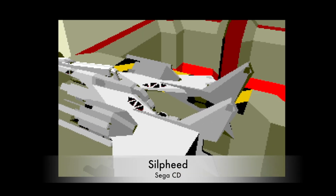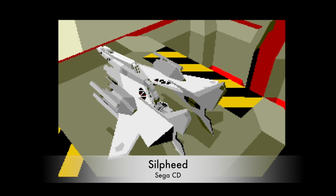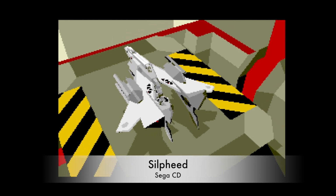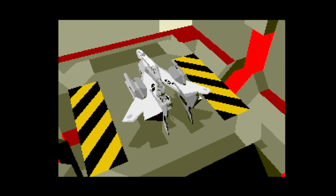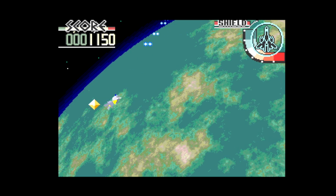Next up, we've got Silpheed on the Sega CD. This is a vertical scrolling shooter, and the background is made up of pre-rendered computer animation. It's pretty cheap as far as a shooter on the Sega CD goes.